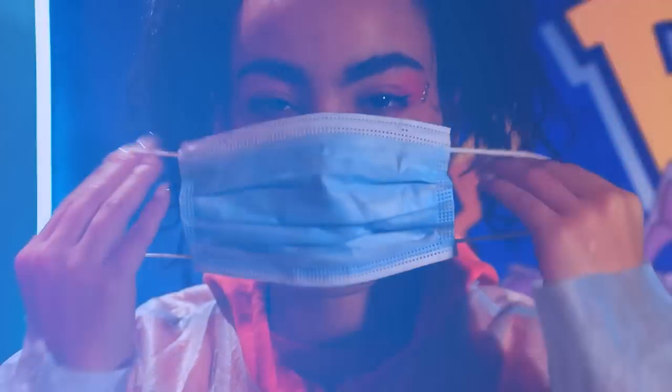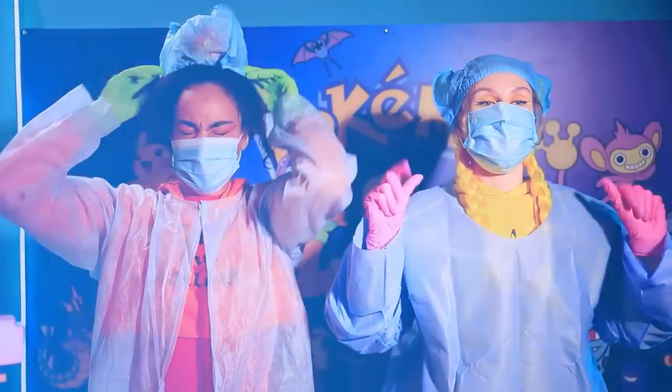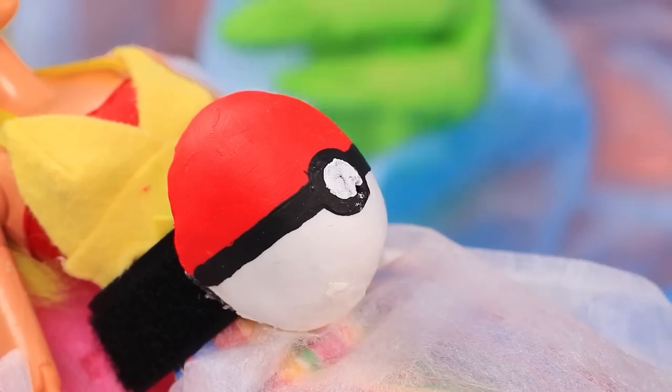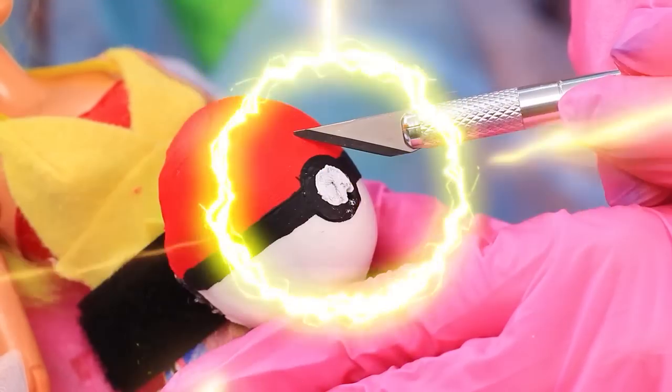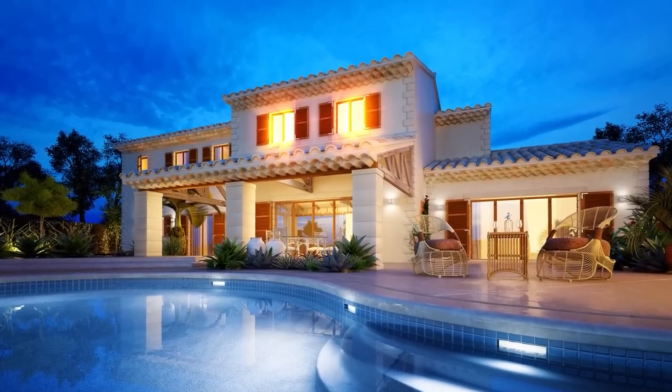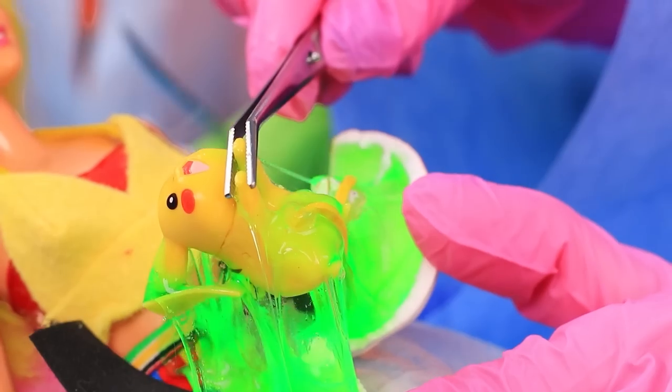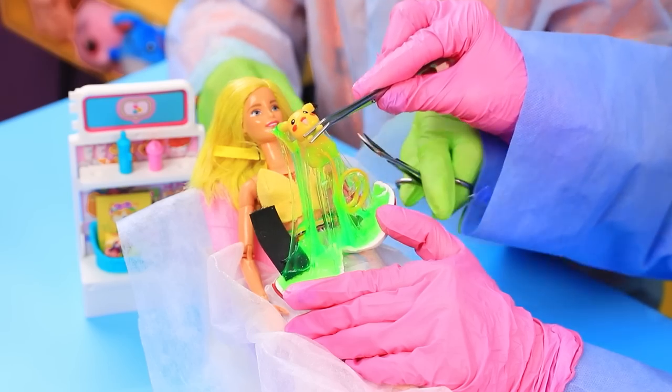Time to get to work. We'll help Barbie give birth. Dr. Carol, are you ready? Yes, Dr. Amanda. Let's get started. Stay strong, dear. You'll be fine. You're going to make it. We'll have to do the surgery. I can see the baby's head. I'm born! Wait, I'll cut the umbilical cord.